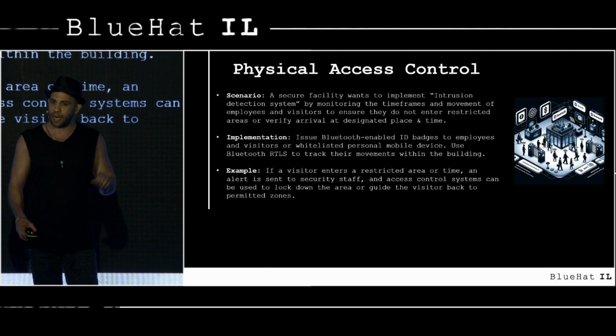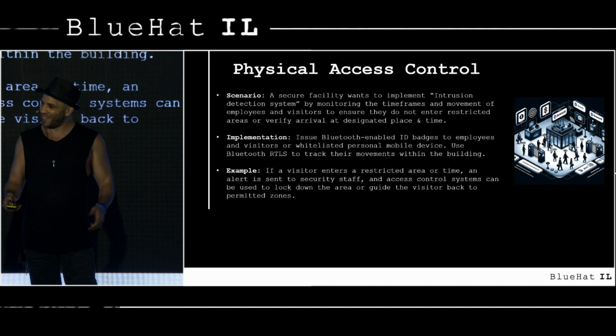Okay, so this is for the physical access control, and please feel free to ask questions if you want. We can make this session interactive.